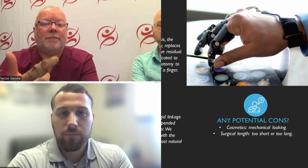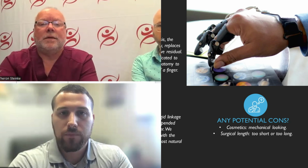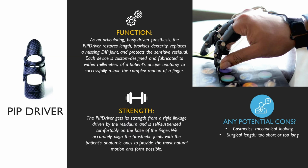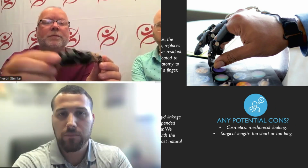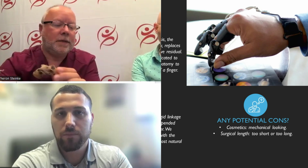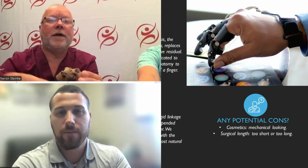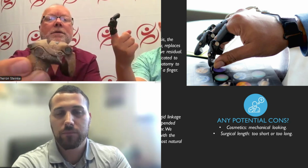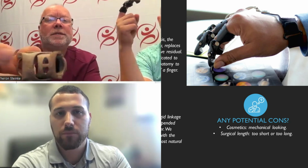You can get them dirty. You can get them wet. The cons to these, they are very mechanical looking, as you can see, and they do have different colors and different styles, like this. And then this one's the carbon fiber look right there. This one is, I don't know what color it is, but it's tan.